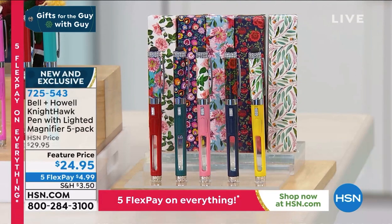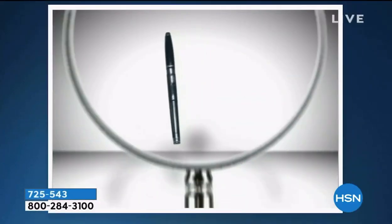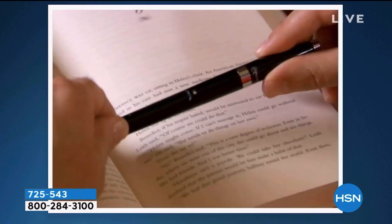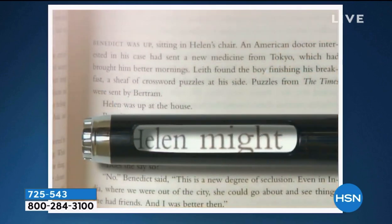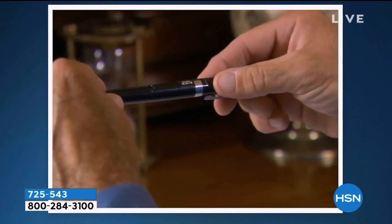Well, and they put so much into each pen. If you look at the little crystal detailing on the pens you're looking at there, they're so beautiful. Not all of them have the crystal. The floral has it, the animal print has it, the inspiration has it, and the lace has it. The other ones are all just that shiny stainless on the top.